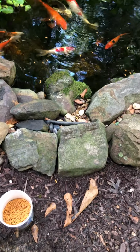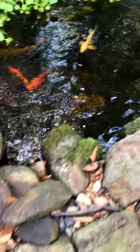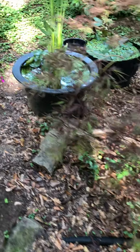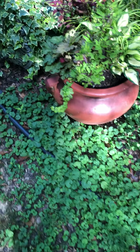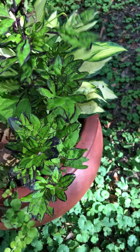I promised someone I would show them some coleus, so I may as well do it in the same video. I can't find all of them, and I don't know all of their names. Mom and I bought a bunch together. This is an interesting variety. I didn't even know it was a coleus at first.